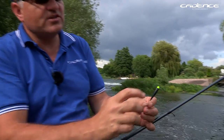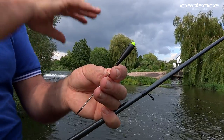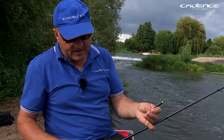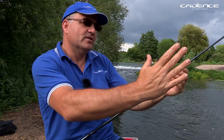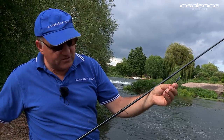Another big advantage of the dome top is that I can see it in amongst all the swirls and the white foam from the weir. So that's another advantage of that. Now, I'm really using this rig to fish in the top half of the swim, where the water's a bit shallower. It's only about 3 to 4 foot deep.